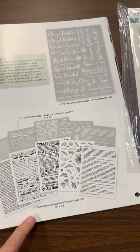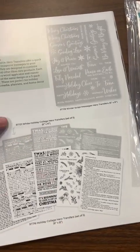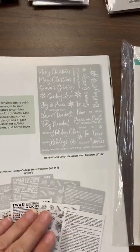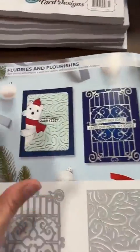So rub-ons. We've got holiday collage hero transfers, and we've also got them in white. So you could do black or white. And then this is a really pretty winter script messages. I've got tons of stuff here to show you, and we haven't even gotten to anything I got in yet. Oh, here we go.